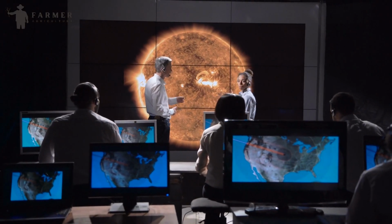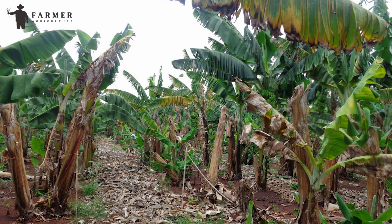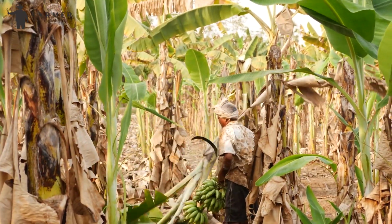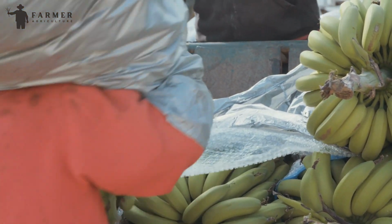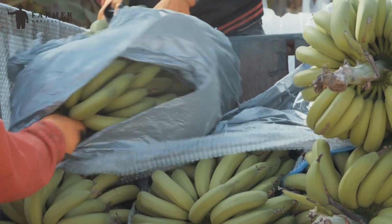Scientists believe TR4 likely originated in Southeast Asia in the 90s and spread globally. In 2019, it hit Latin America and the Caribbean, which collectively produces 75% of the world's bananas. To prevent the fungus from spreading, Colombian farms, like Evanort 2, have implemented biosecurity measures.